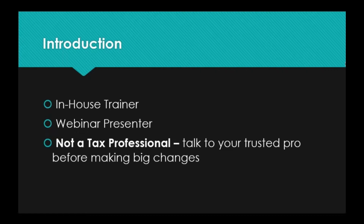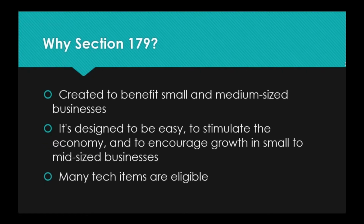making big changes. Now, you're probably wondering, if I'm not a tax professional, why am I giving a presentation on Section 179? I've got a couple of good answers for that question. The biggest one, which I don't have on the slide because it's more of an opinion than straight fact, is we are invested in your business.